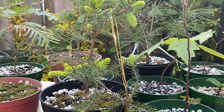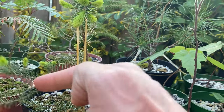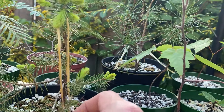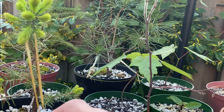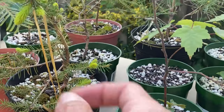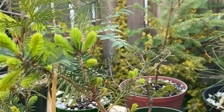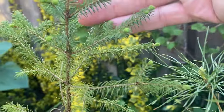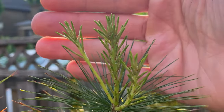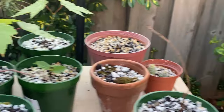I just tied down a couple branches here with some artificial sinew. This one was kind of curled in this way, so I just tried to pull it back a little. Yeah, anyways, it's not perfect, but whatever. Nice moving up towards the top now. These two were growing right next to each other. Pine's gonna burst. The other spruce is doing really well. This pine, the needles are coming out. They're extending. Most everything else is looking good.